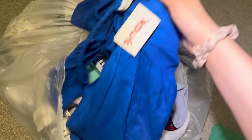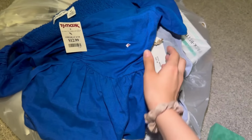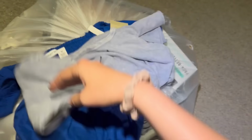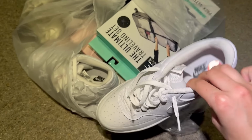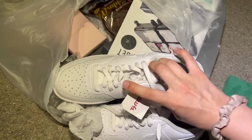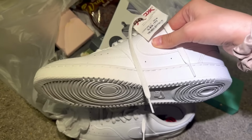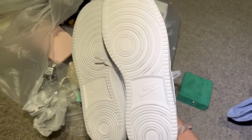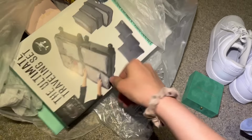Starting out, there's some clothing in here. Still have tags. I don't see any rips, but I'll have to check it out a little bit better. So there's two shirts here, and then here are those Nike shoes. They look brand new. Here's the other one, still have tags, $50. They don't really look like they have any damage. Not sure why those got tossed. Maybe a little bit worn on the soles, but looks like that's about it.